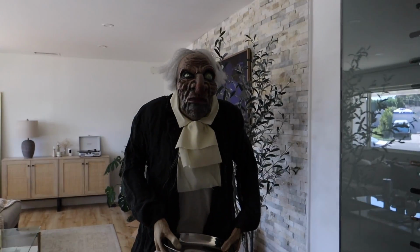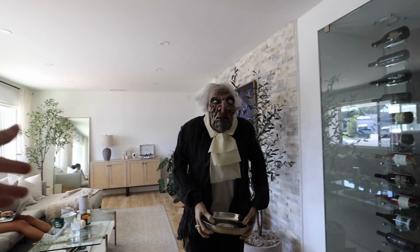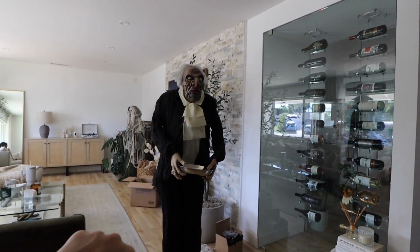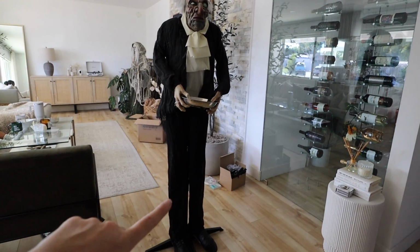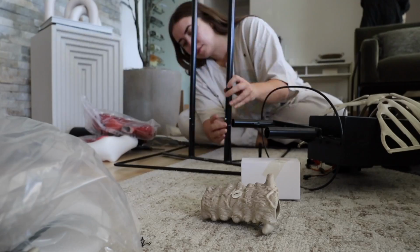We've now got Mr. Butler. I don't know what I was talking about earlier about plugging these in. They're battery powered, so I just need to put the batteries in. Definitely low quality compared to some other stuff we bought, which explains the low price. Also, I don't really love how you can see this stand, but it is what it is.